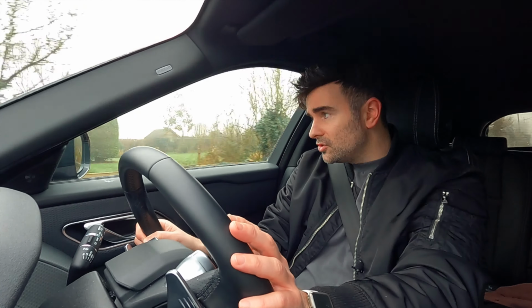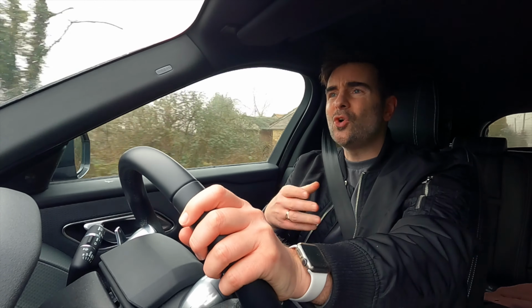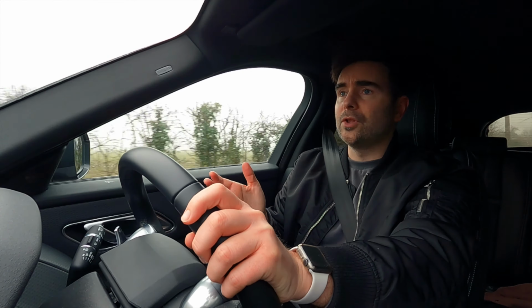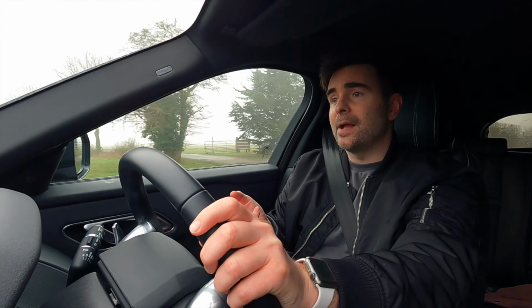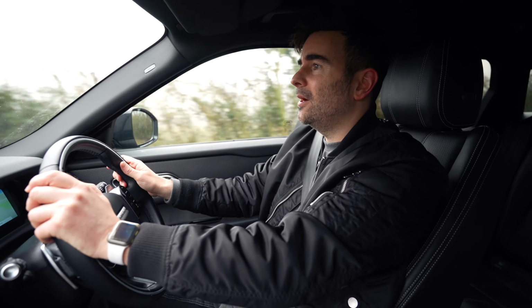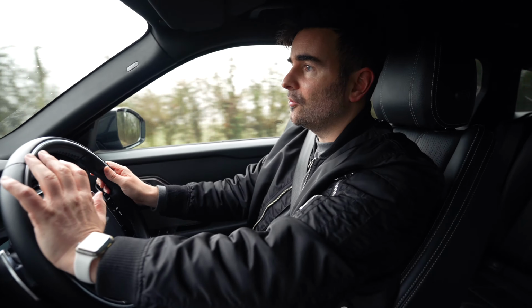And at the moment, I'm just kicking back, chilling, and enjoying the Velar experience. It's soaking up all the lumps and bumps on the road. This version doesn't have the air suspension. That would make it extra pillowy, but you don't need it. It's more money, you know, and you're looking at this model here.